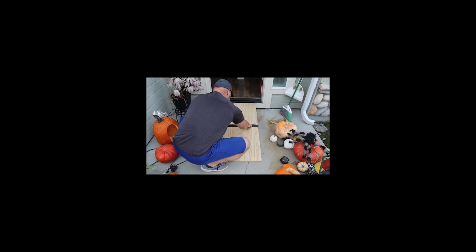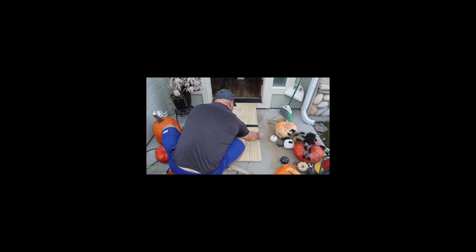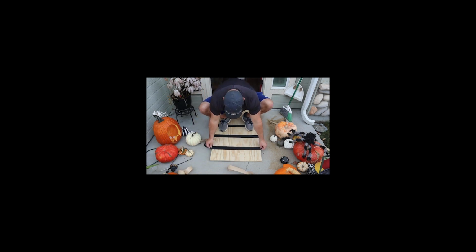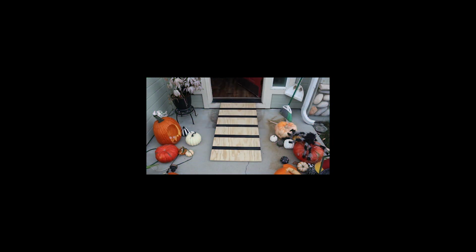Now, that thing, if it gets wet, is just going to be a slip hazard. It's not totally covered, but this area doesn't get a ton of rain just because of the way the eaves and everything sit on the house. So I'm just going to use some traction tape. If this is going to be for an area that's going to get a lot of water, you probably want to use some roofing shingles instead.